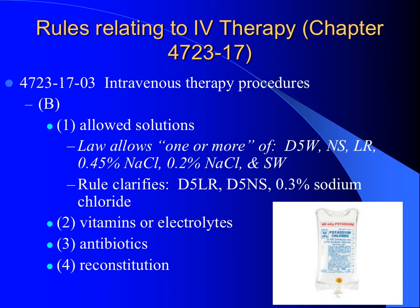4723-17-03 Part B clarifies the procedures that the IV certified LPN may perform on an adult under the direction of the physician, dentist, optometrist, podiatrist, or registered nurse. The LPN is allowed to administer what the law allows, which includes D5, normal saline, 0.45, LR, 0.2, and sterile water. The wording of the law stated that the LPN could administer one or more of these solutions, so the rule clarifies this further by adding a few commonly used multiple solutions, such as D5LR and D5 normal saline.